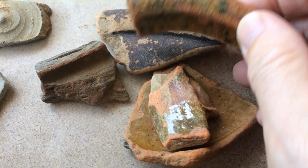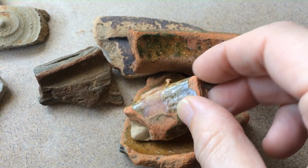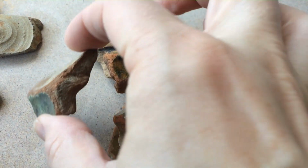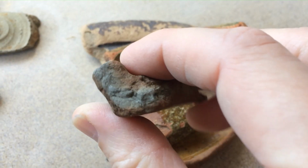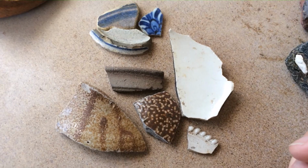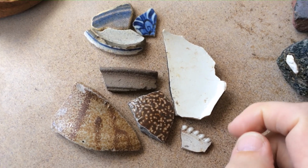Of course, post-medieval redware, any time from the 16th to the 19th century. Thick, everyday pottery. Sometimes if it's got a grey core, then it's probably a little bit earlier, 16th or 17th century. And some little pieces, but they cover the whole range of post-medieval pottery.